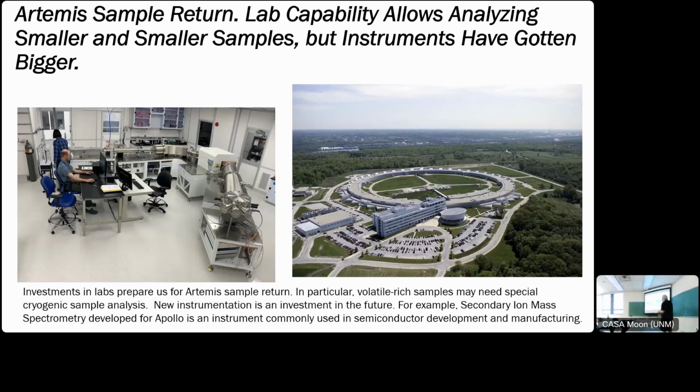Also, this is a beamline to your right, which Carl has a lot of experience with. Steve has a lot of experience. These sorts of beamlines, again, you can't really put something like that to generate data on the lunar surface.